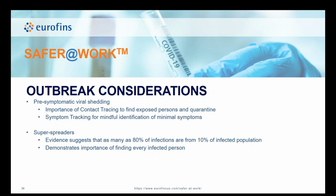There's also, you have to consider the implications of super spreading. So there's some evidence that suggests that as many as 80% of infections are from 10% of an infected population. I think that's really meaningful, because it really hones in on the fact that we have to find every infected person, and it really shows why we have to cast such a broad net.